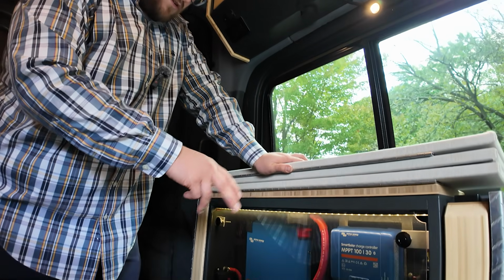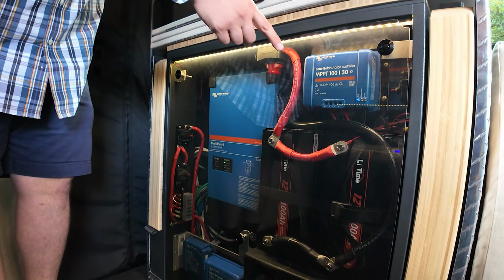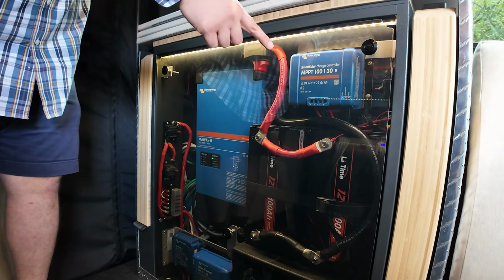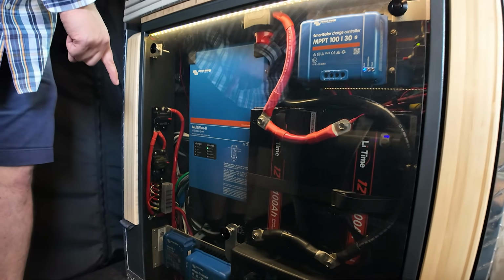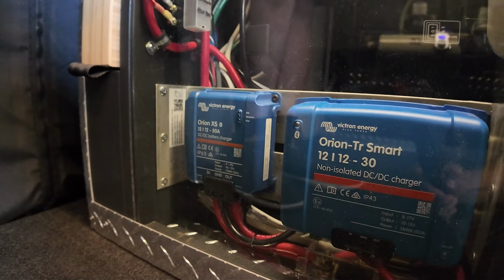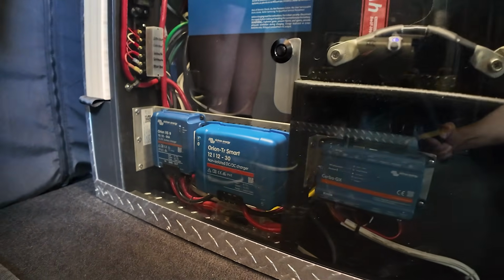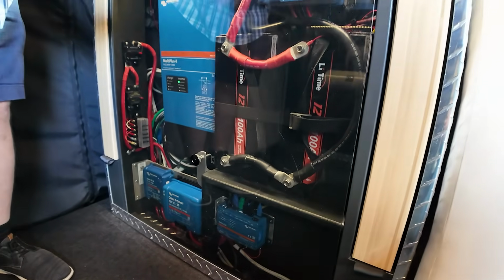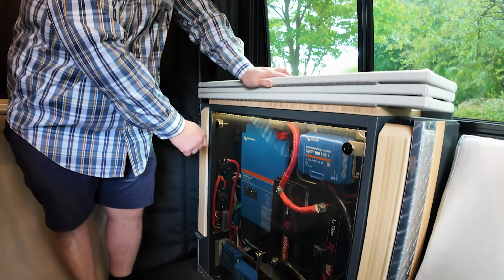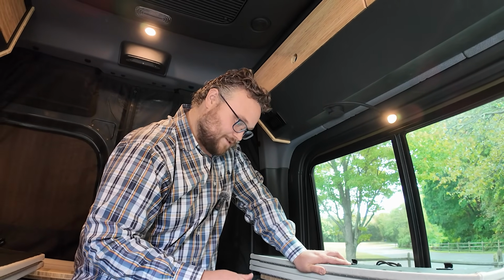Basic 12-volt system, 200 amp hour battery bank, MultiPlus 2, 200 watts of solar coming into this MPPT charge controller. Really excited about the new Orion XS from Victron. That's much more efficient than the old Orion that actually happens to be right next to it. Now, the only point of that old style Orion is that it's intended to be a trickle charger so that the starting battery stays topped off from solar whenever the vehicle is sitting.